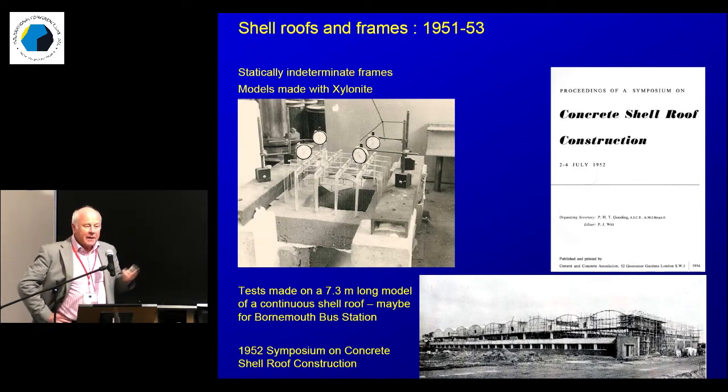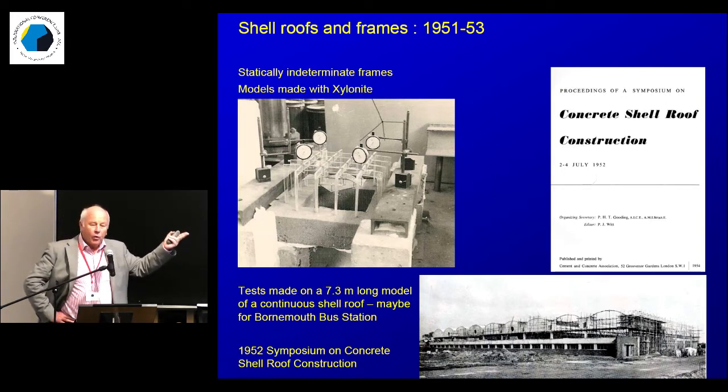Another one that they used a bit later was perspex, which is familiar. The advantage of the plastic models, of course, is that they deform very much more, and so you can measure what is happening much more easily.